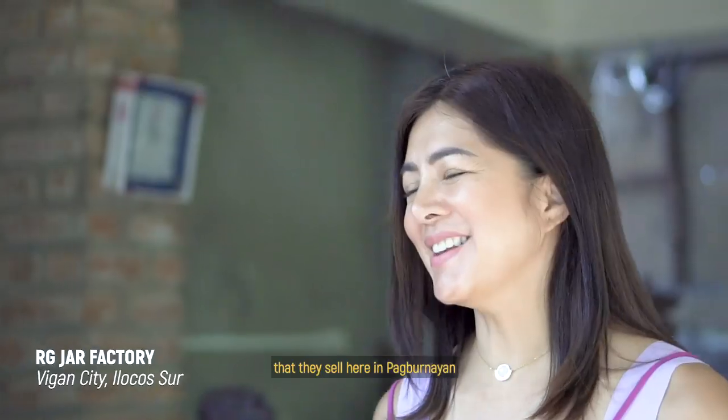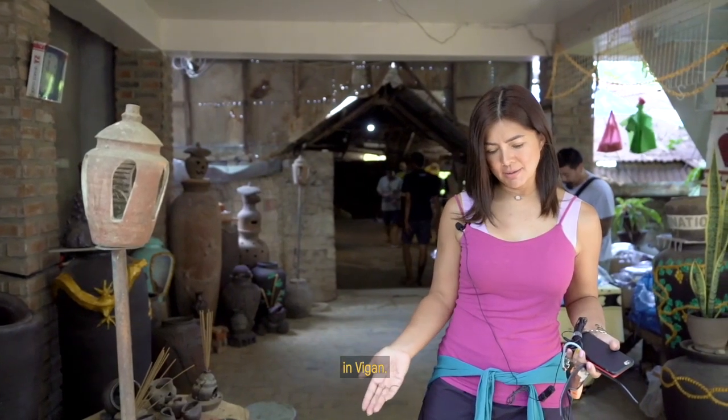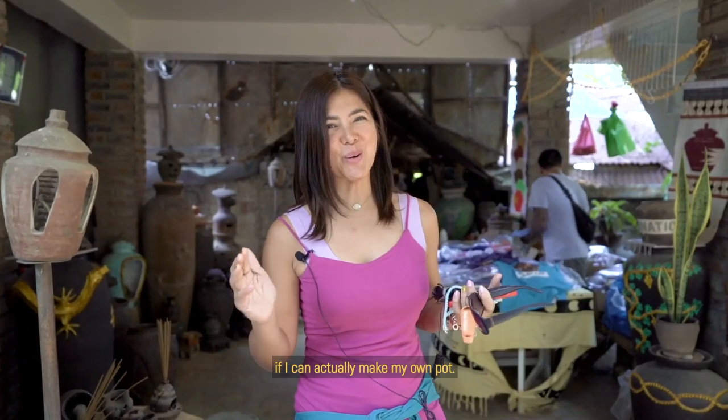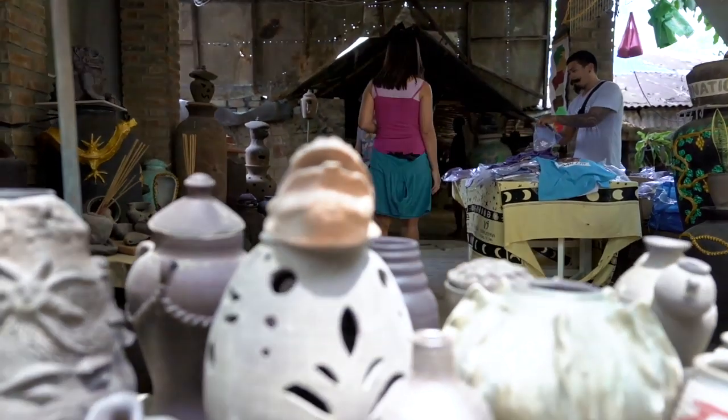Kabuhayan Showcase! These are some of the pots that they sell here in Pagbornayan in Vigan. So, I've asked to try if I could actually make my own pot. And first time! Hello po! Thank you!